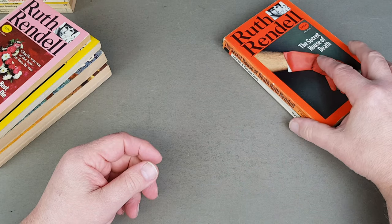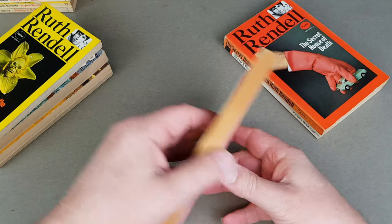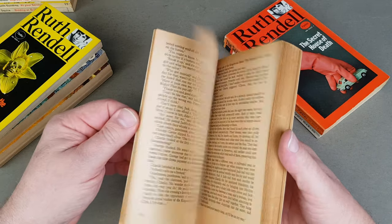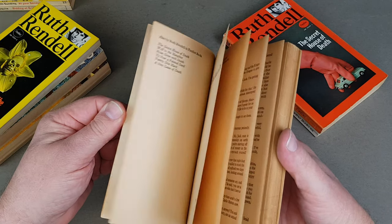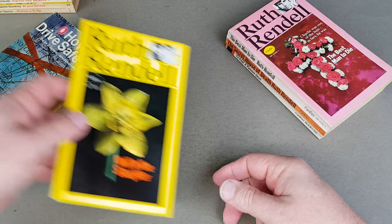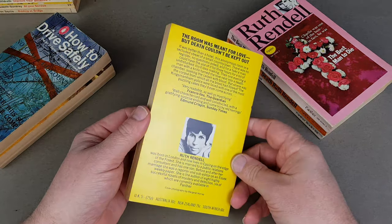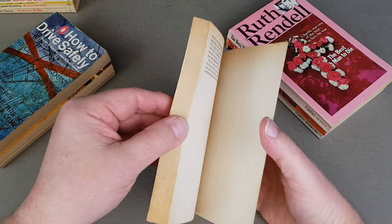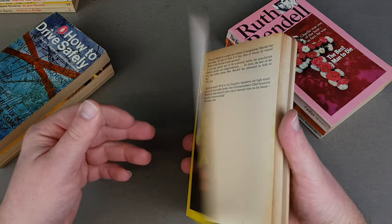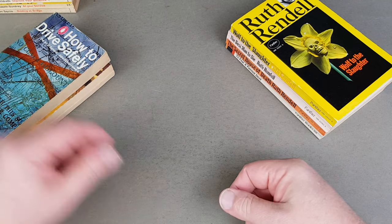So what is going on? What is going on? The Best Man to Die. So I said, these were cheap and cheerful and really nice first print paperbacks from a real solid author. So I was absolutely delighted to add these to my Panther collection. Certainly becoming one of my all-time favourite publishers. I've not picked up much beyond the science fiction, but there's some beautiful editions of Chester Himes that I'd like to get my hands on.